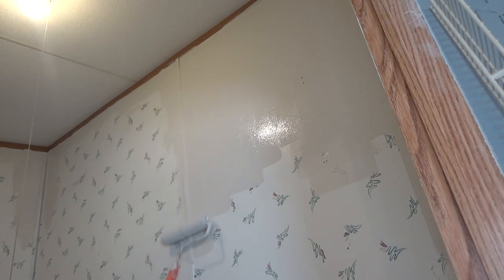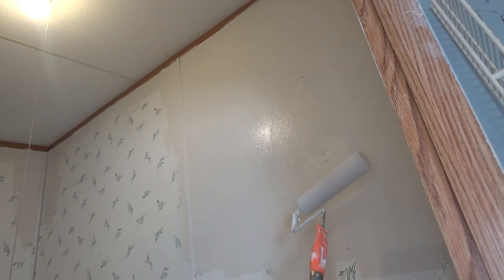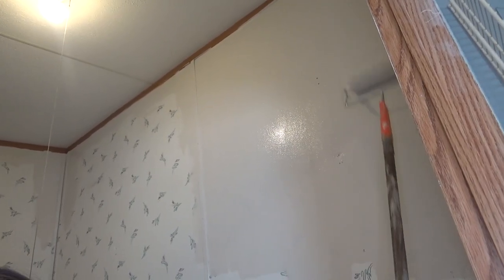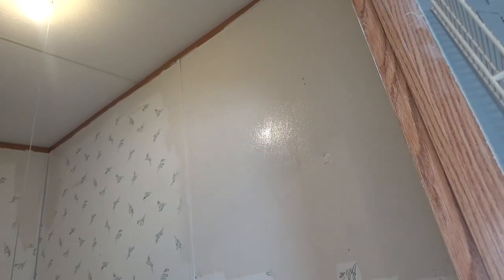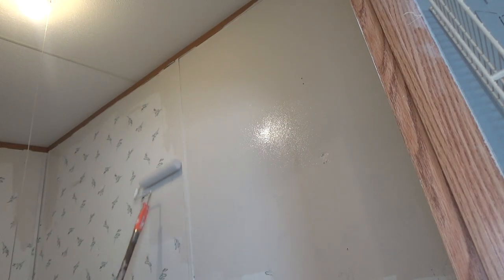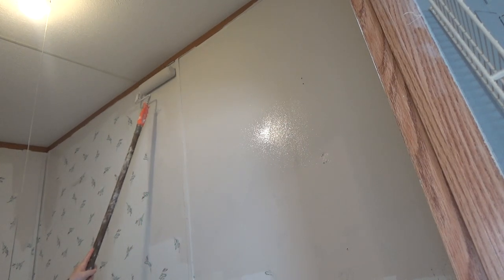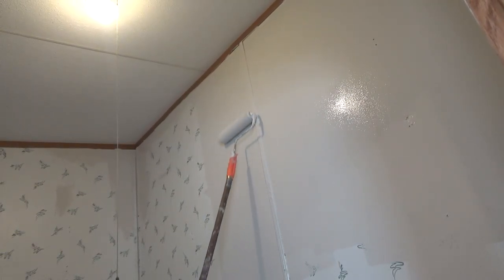So you don't get to see the whole time me painting, but you will see glimpses here and there because it was just so hard. Not only was it hard to get good angles, but it was just hard because I was going in and out of the bathroom. But I did do two full coats over all of the walls, and I am so glad.